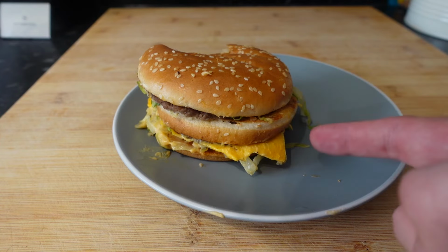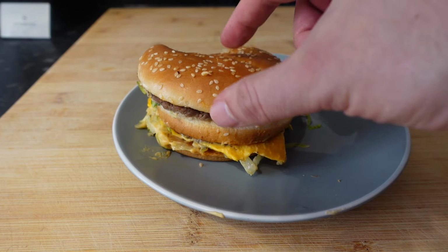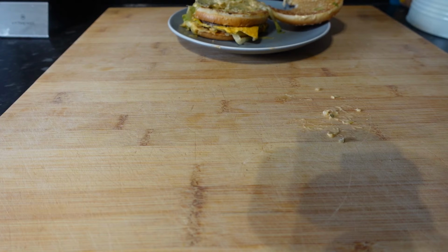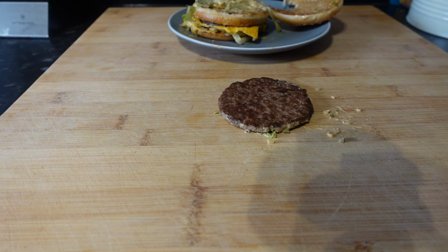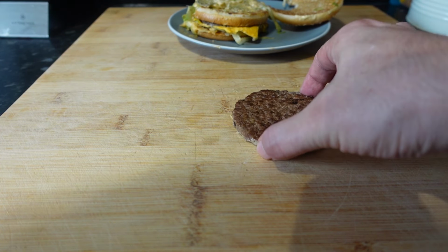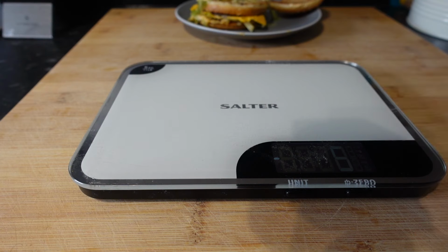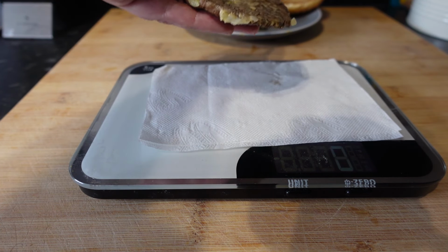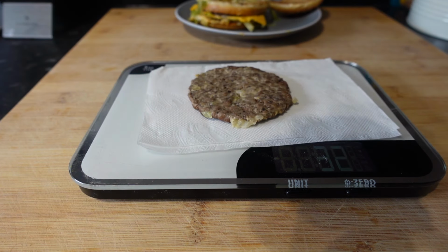Right, we're working on the bun. We've done the sauce. Now it's time to tackle this. God, it's looking sorry for itself, isn't it? Yeah, okay. Well, this is what we've got to recreate. Very, very thin, and I want to know how much this weighs. Let's put one of these napkins I got from McDonald's to use. So, cooked, this patty weighs 32 grams.